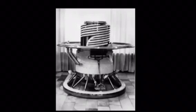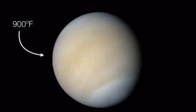Here it is before being sent. It contained cameras, as well as thermometers that would record the temperature and send the information back to Earth. What the probe found was that, far from making Venus shady and cool, the clouds trap in the heat. These thick clouds, combined with the fact that Venus is closer to the Sun, make Venus hot. Very hot. Venus became the second planet that human beings sent a robotic lander to the surface, and the surface temperature was measured to be 900 degrees Fahrenheit.